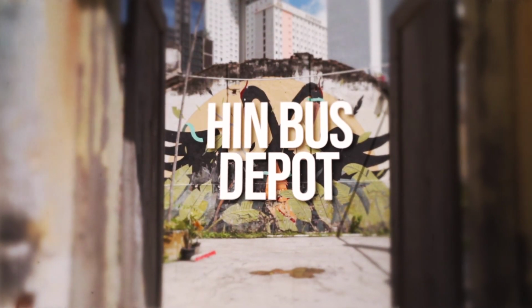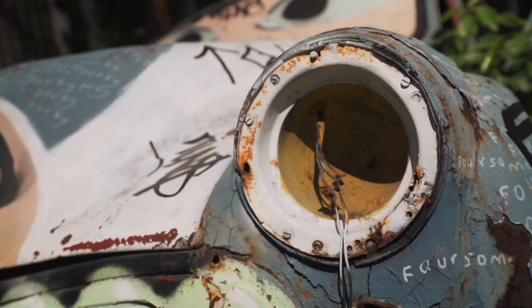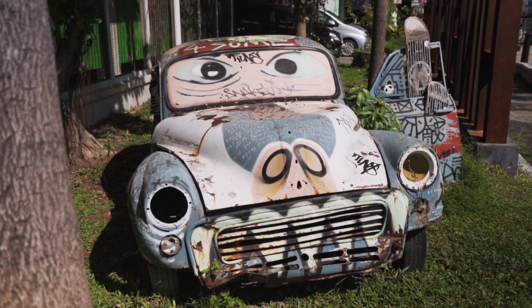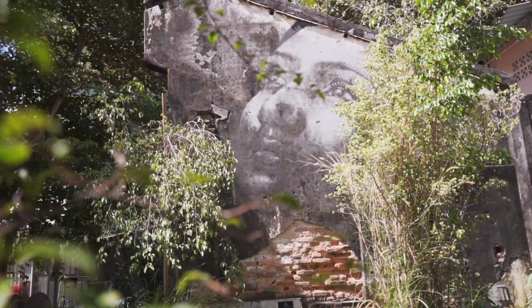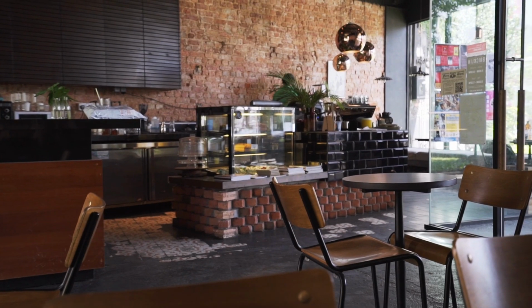The Hin Bus Depot is now a community art space, covered in cool sculptures and amazing murals. Most days of the week, it's a really nice and peaceful spot to relax, with a few nice cafes and shops hidden between the walls of artwork.